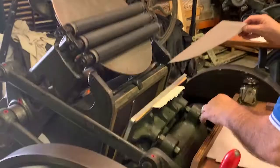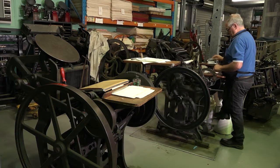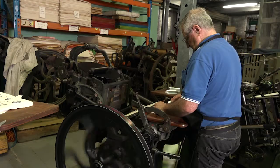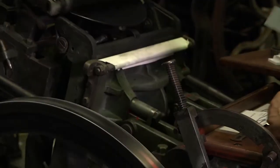The Chandler and Price Platen was a pedal-operated printing press, and the platen means that the type came together on the paper to print the image. The Arab platen is a faster pedal machine, and when the platen came up to the type, it actually paused for half a second, which gave you a better image.